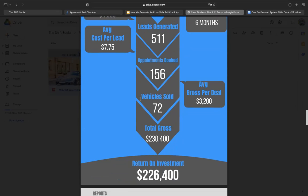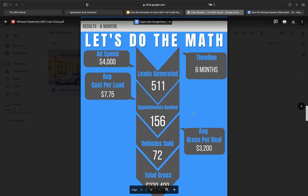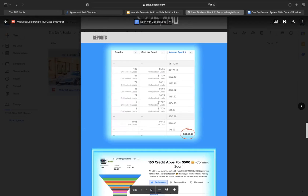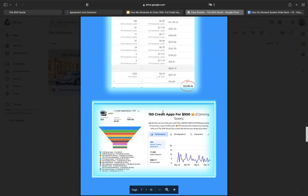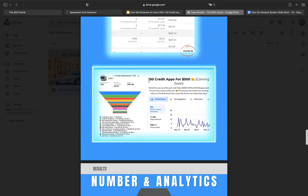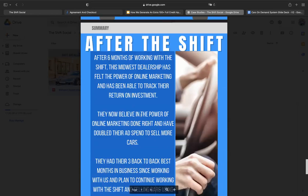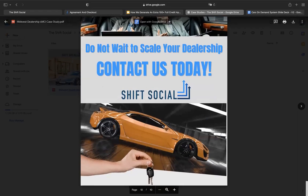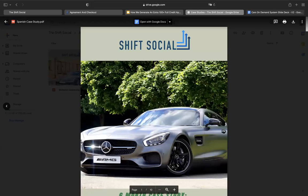So this is a case study of a dealership that made a $226,000 return on investment after working with us, and all the numbers with that. We've got their ad spend amount, which was $4,000, and that was enough to help them sell an additional 72 cars over the course of just 6 months. So these are independent dealers just like yourself that we're helping get crazy numbers on a little bit smaller budgets. These aren't your franchise stores that are dumping tons of money into advertising. These are the guys that need to make every dollar count.